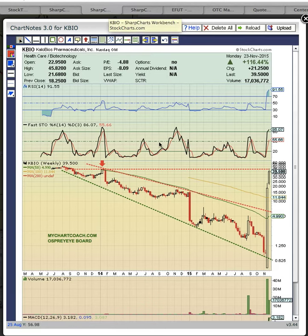All right, look at this next chart here. This is the weekly chart. The last chart was a daily chart, where each candle represented one day of trading. Each candle on this chart represents one week of trading. So this is a nearly 3-year chart.